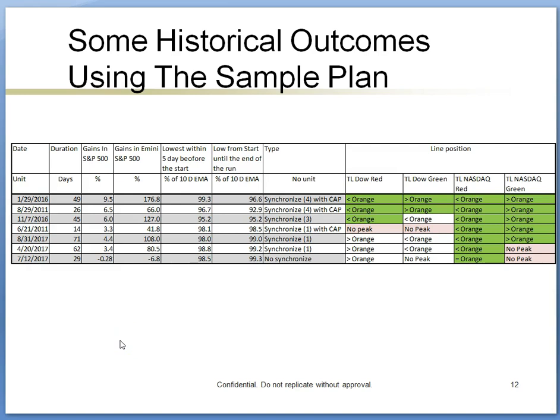Here are some historical outcomes based on the sample plan. The information is organized in the order of synchronizations. More synchronization events are listed on the top, as you can see. More synchronized are on the top, more green here. The first column here is the date when a preferred bullish trade occurred. The second column is the duration of the trade. And the third column is basically the gain using a regular ETF, no leverage, just ×1. The fourth column is using Emini as a vehicle.